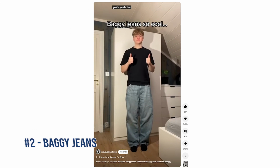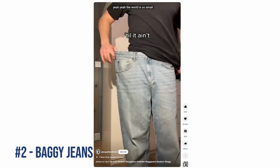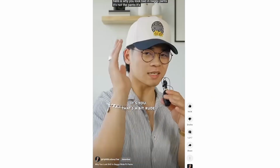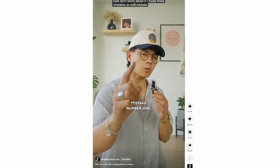Number 2, I'm gonna say this right now because this is not my style, but I do see some of you out there could pull this off. This is the baggy jeans trend. Yes, it's still a trend this year, and I don't see it dying down soon since the Y2K trend is a thing right now. Streetwear folks love this aesthetic look, and they are the biggest influencers of this trend.